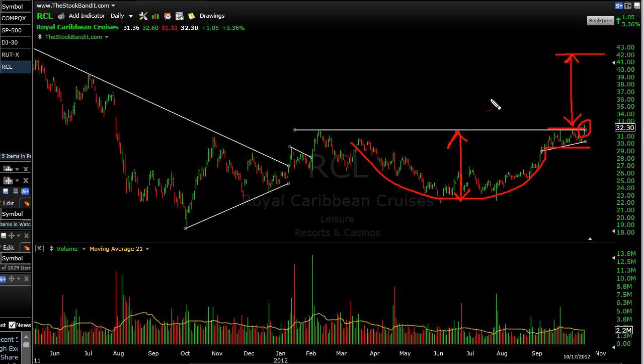However, you can't just do that when you're taking a look at a stock like this. You've got to consider other things. Now the pattern is what I'm going to base my positions on. It's what I think every shorter term technical based trader is going to utilize in their decision making. However, it's not just about the chart.